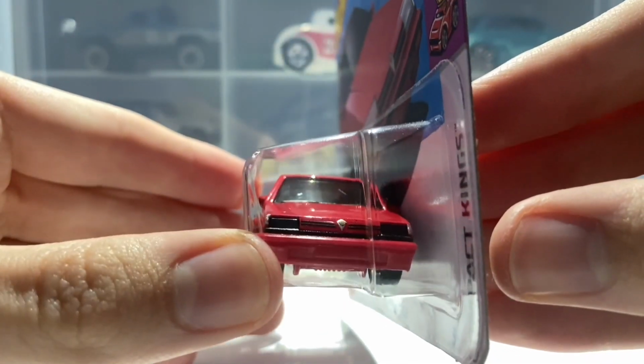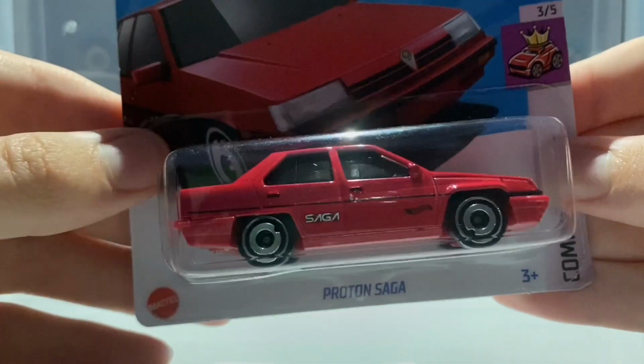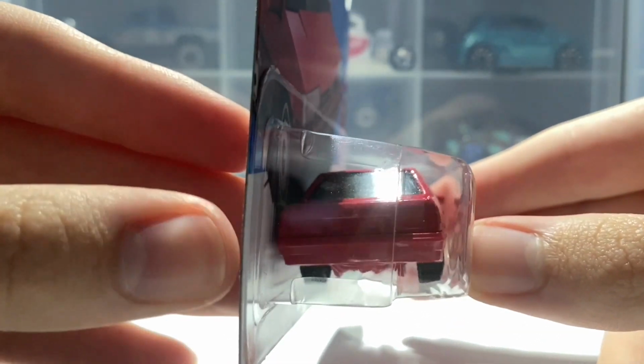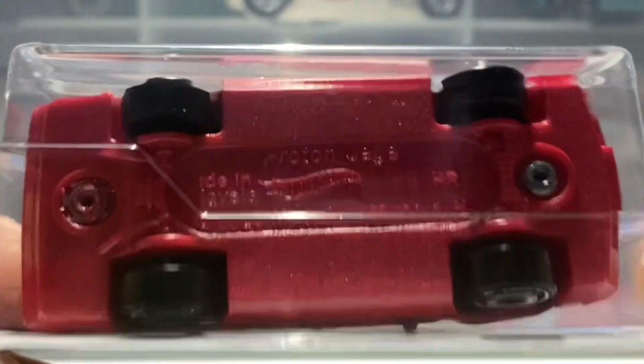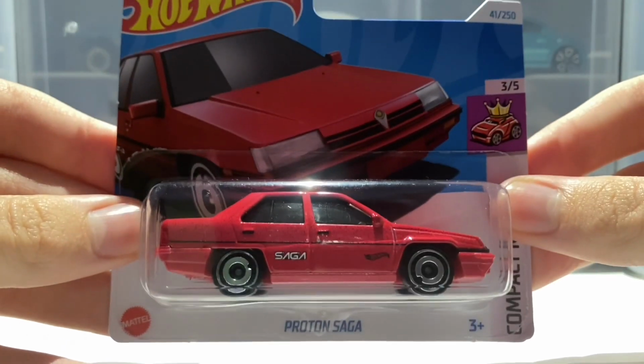This car also does have front tampo work, the headlights have been created through the window plastic here, and overall this is just a really nice release of this casting. I can't wait to see what happens with this casting next. It does not have any rear tampo, and it does not have any top tampo either. There's the bottom of the car for anybody who's interested, and there you go. That is it for this car, so on to the next one.